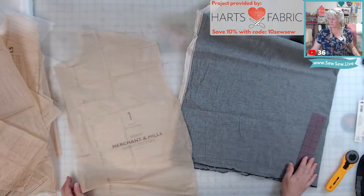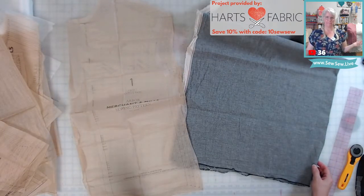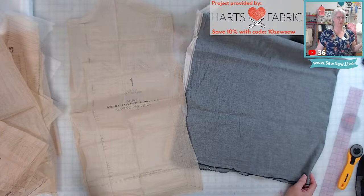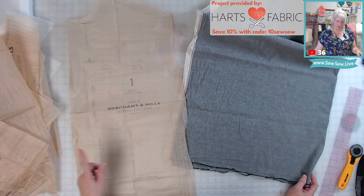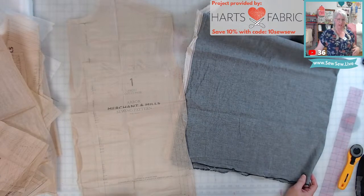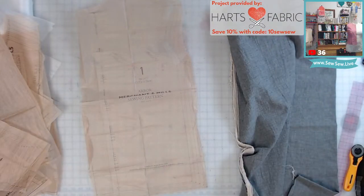So this is the funny thing for me about Merchant and Mills patterns, is that I think they give off a very upscale vibe, right? Do you guys get this impression from Merchant and Mills? It's a very upscale vibe, like a very expensive clothing brand vibe. But their sewing techniques are all budget sewing techniques, which is kind of funny. Because this is a very budget-oriented placket. No pleat, I don't think, right? No pleat in it, no separate piece. And I'm not saying that's bad or anything. It makes it easier to sew, which is great. So, all right. Let me get my fabric laid out here.